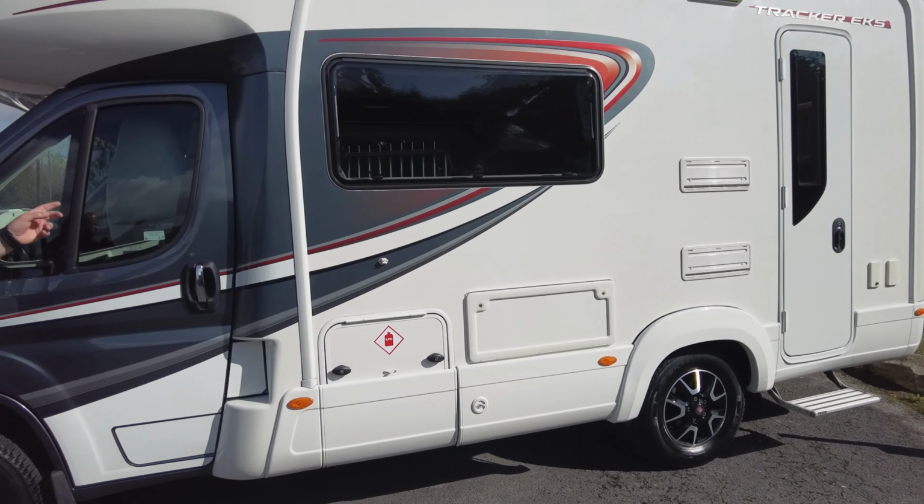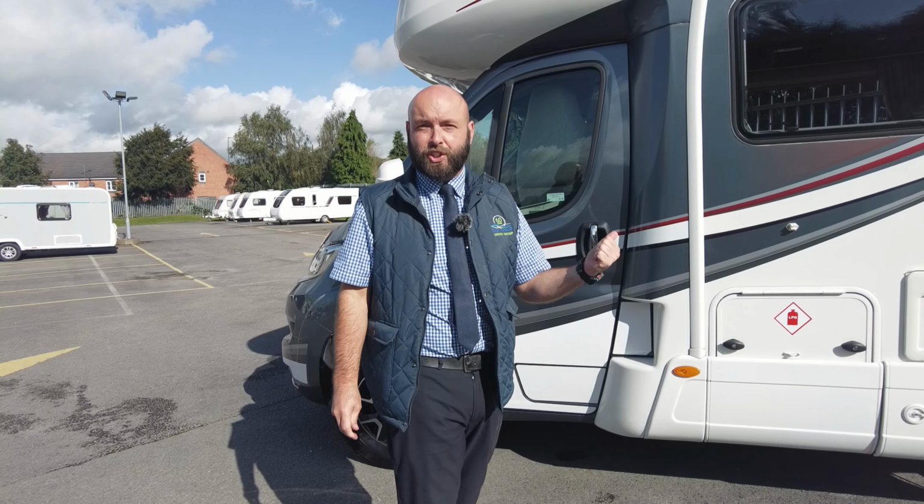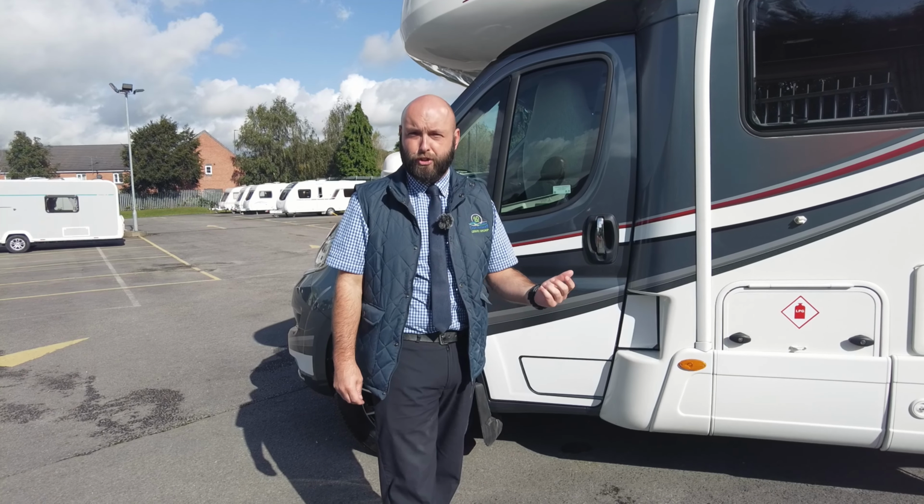Now, the weight of the van and the length of the van, so the van's just under 6.5 meters, so 6.45 off the top of my head.